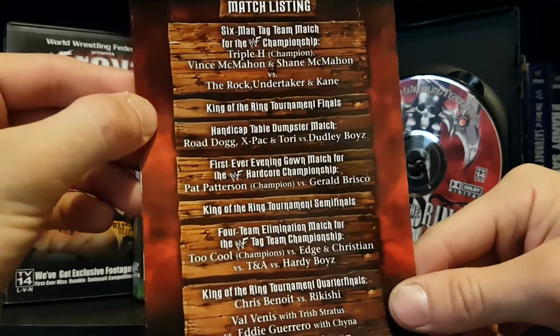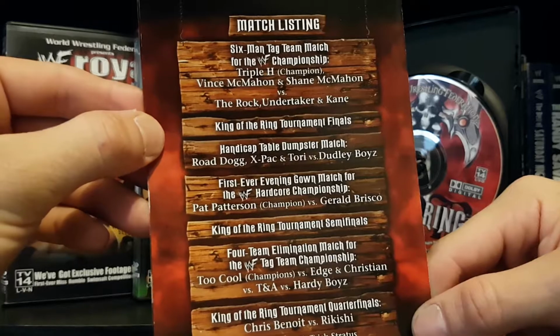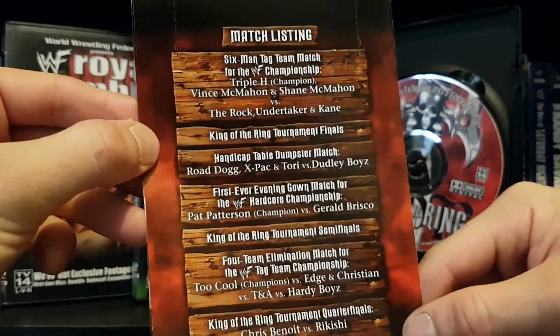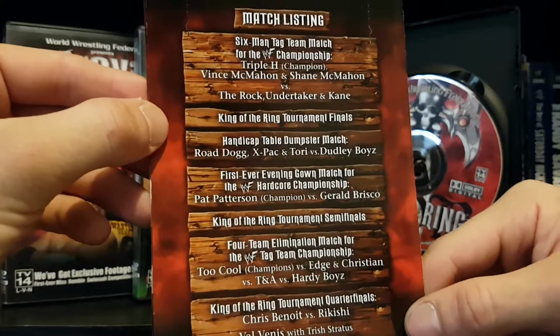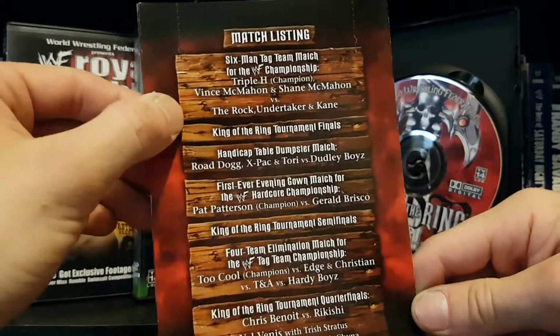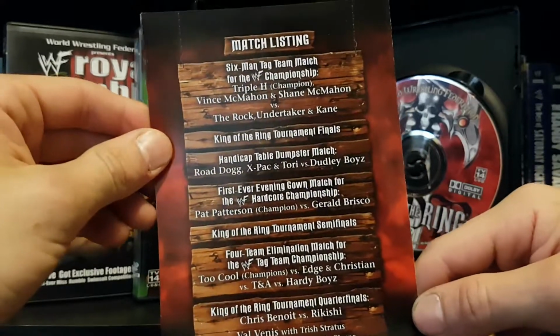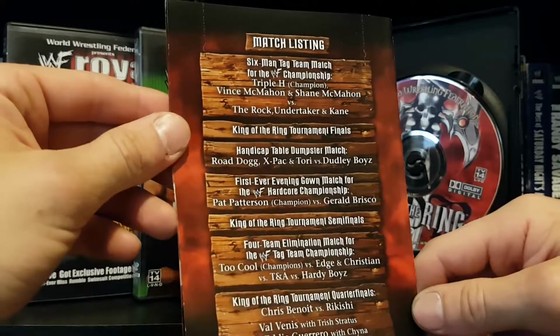This would be where Kurt Angle would become King of the Ring. And then a 6-man tag team match for the WWF Championship. Triple H, Vince and Shane versus The Rock, Undertaker, and Kane. Very underwhelming main event. Triple H and Rock had some great matches from Backlash and the Iron Man match.